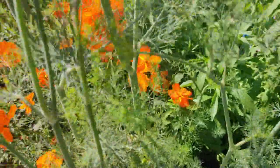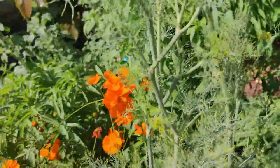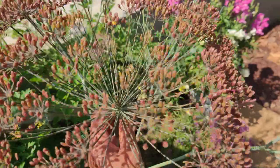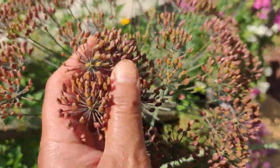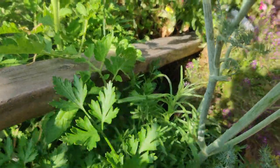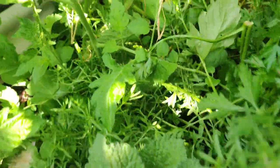Here's my dill. It's starting to try to go to seed. I've got to harvest that as well. I've harvested it several times this season. Here is my tetra dill. I purposely left one of the branches to go to seed because I really love this variety of dill. And the other ones, let's see, this is cilantro or parsley, I forget. And the other bits of the dill are somewhere.